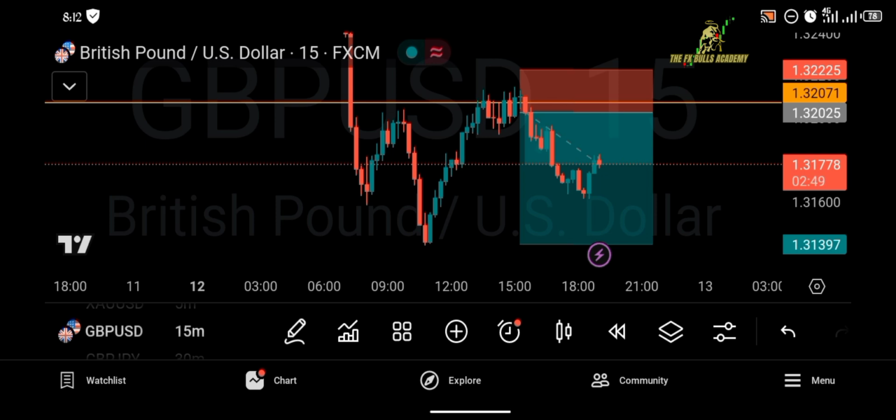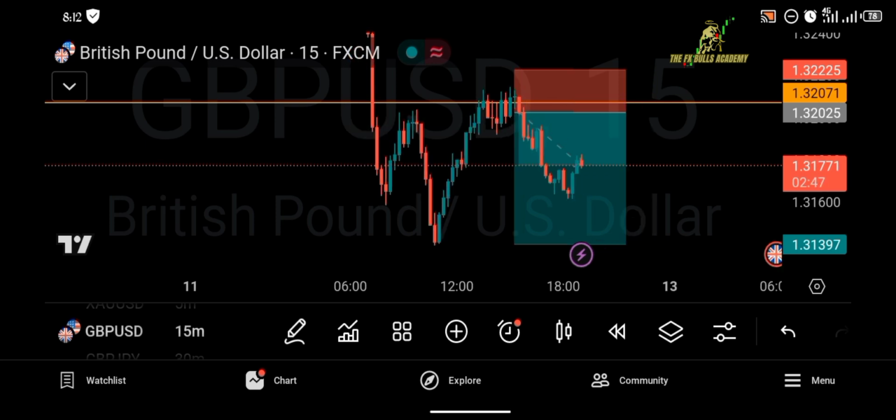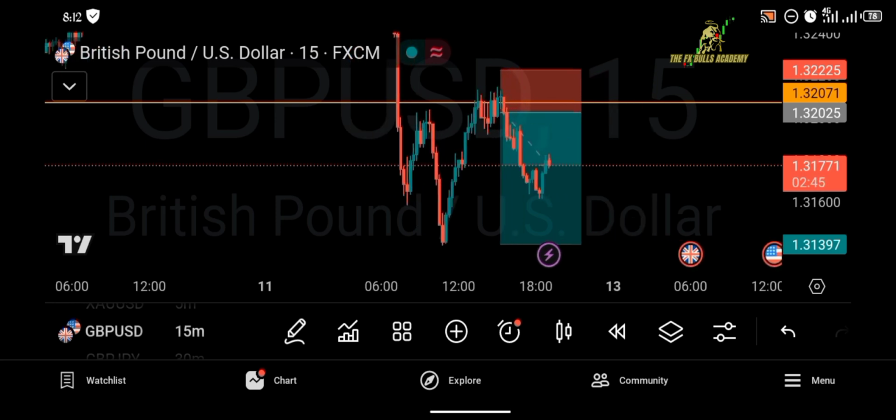And I'm sure price is going to get to that take profit. But as for now, I've break even on my trades. My trades are secured already, so I've break even. I'll be leaving this trade to run from today to tomorrow morning, and tomorrow morning I'll update you guys on my Telegram channel.